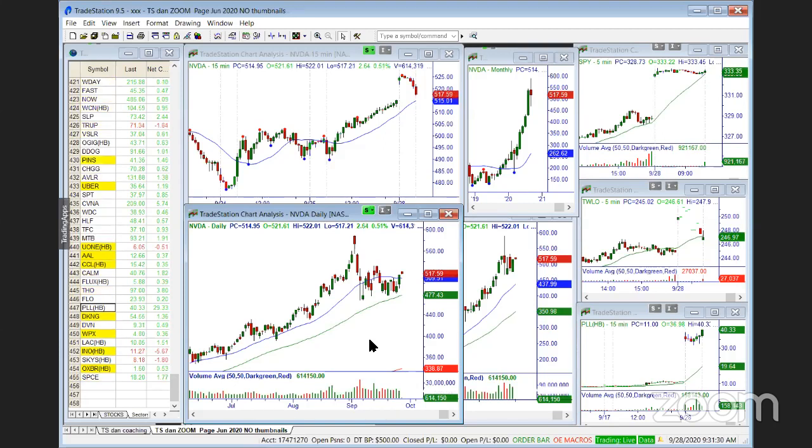Wow, look at the tick gapped open to 1600. My gosh.